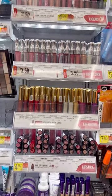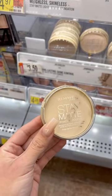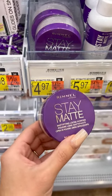I haven't used this brand in years, but I remember this Rimmel Stay Matte Powder being so good for touching up or setting your makeup, especially if you have oily skin. The loose powder is also just as good and very smoothing. Super excited to use those again.